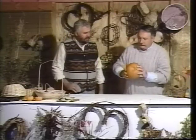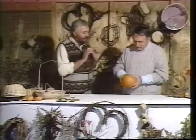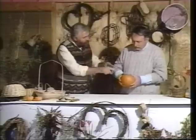So, we're going to do something in this pumpkin. We're going to do something really good with that pumpkin, Ed, that a lot of people don't really know how to do, because we're going to make a nice flower arrangement, Ed. But what we really need to know is, where did you get that pumpkin?